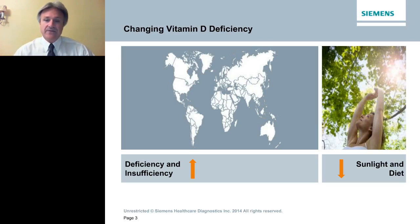Seasonal, geographical latitude, time of the day, cloud cover, smog, skin melanin content, and sunscreen are other factors that affect the UVB radiation exposure and vitamin D synthesis. While sunscreen has reduced the incidence of skin cancer, it's also reduced the vitamin D production by about 95%. The decreased effective exposure to sunlight is the most important reason for a marked increase in vitamin D deficiency.